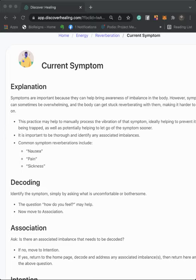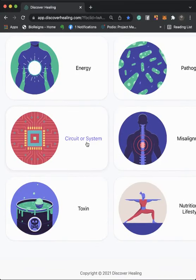Anything else still causing pain around the rib area? Yep, and her body said yes. So I'm going to put pain around rib area. Let's keep going here. Okay, let's see what goes on. Okay, so circuits or systems.